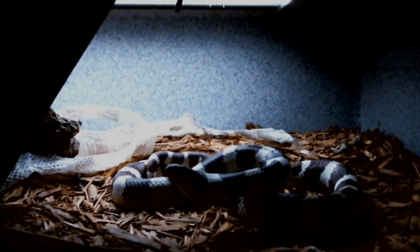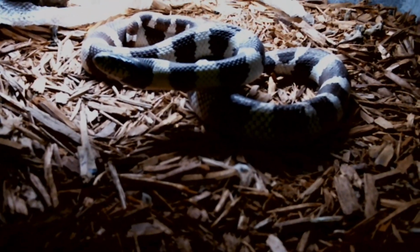And in here, we've got our California king snake, Bob. And see if he wants to come out and say hi. Oh, he certainly does. He's hoping for some food. Sorry, Bob, I don't have a mouse for you today. Oh, sorry, guys. Maybe another day, we'll get you a mouse.